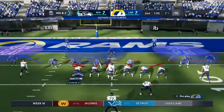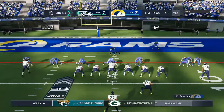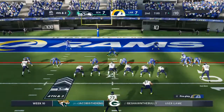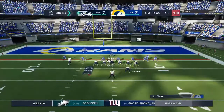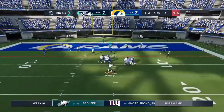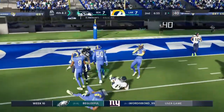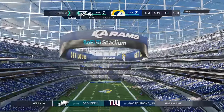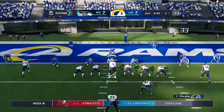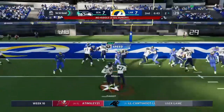The offense is not leaving the field. They're going to stay out and go for it on 4th and 3. To throw is Prescott. And it's caught. And he won't have the touchdown, but he will have the first down as he's tackled at the 2. A solid pickup of 5 and a very solid 4th down conversion.